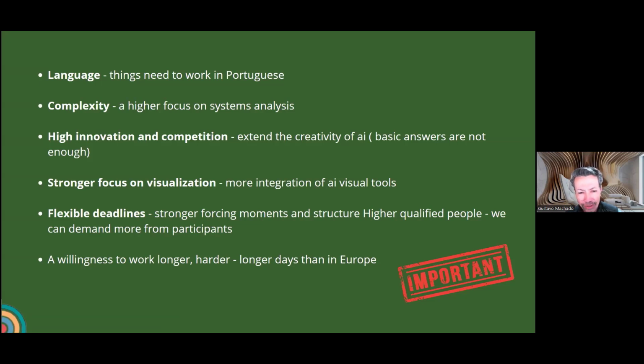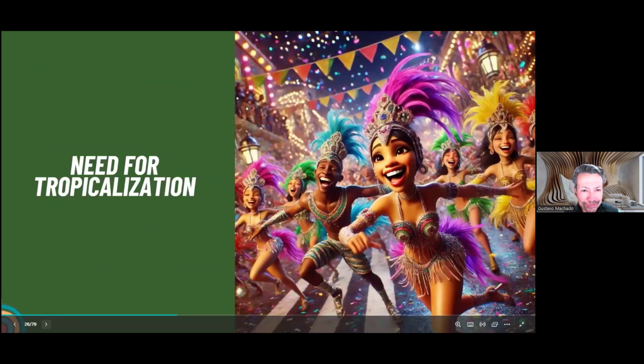The flexible deadlines, right? Because now it's pretty much lunchtime in Brazil, and so we have to adapt whether it's a 2.5 day sprint or a 1 day and a half sprint, or maybe spread over a week. So we have something in the morning or we have sessions in the afternoon, to basically accommodate and address the client needs. And this willingness to work longer, harder, considering all this diversity and the longer days than in Europe that we have right now. So this is really important to address.